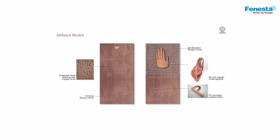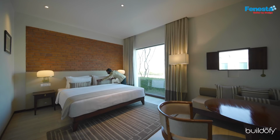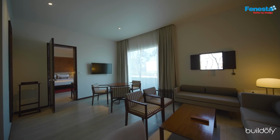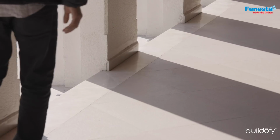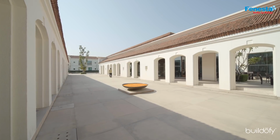We worked with Rachita Sareen from Marasa Design. She's our graphic consultant for this project. And on both sides of the wall, you have the same attributes carved and CNC cut into Dholpur stone. In most of the indoor spaces, we have a combination of tiles and marble, whereas in the courtyard, we have used Dholpur. From the indoor space to the corridor to the courtyard, one experiences just the soft beiges basically rolling over.